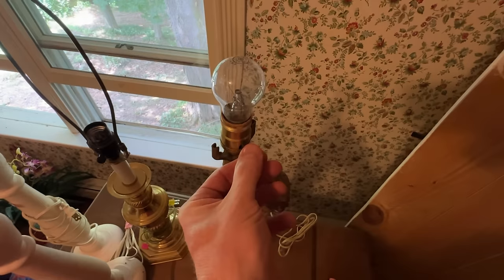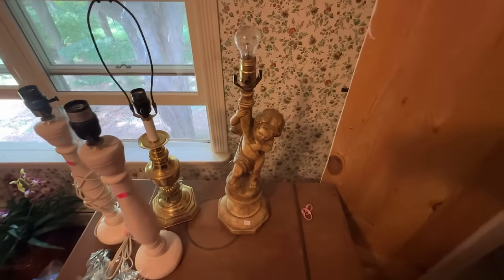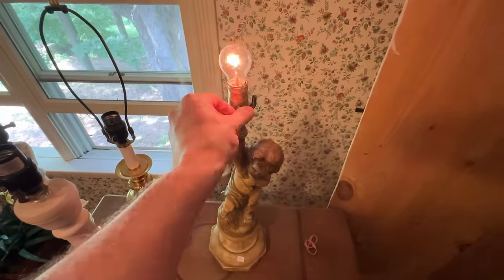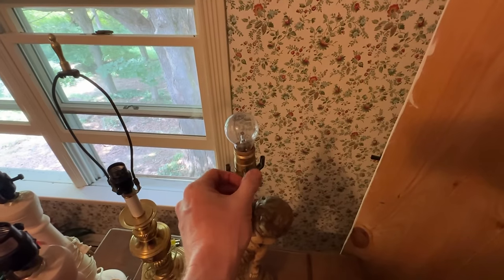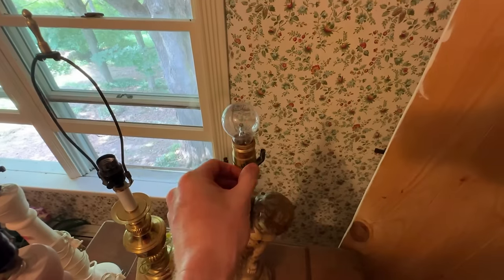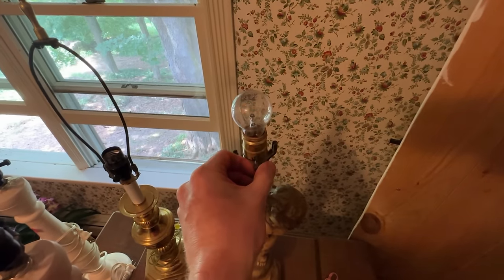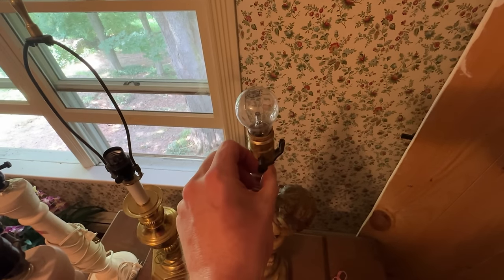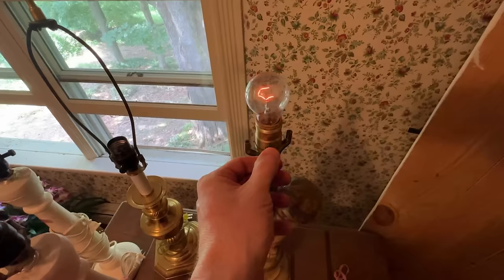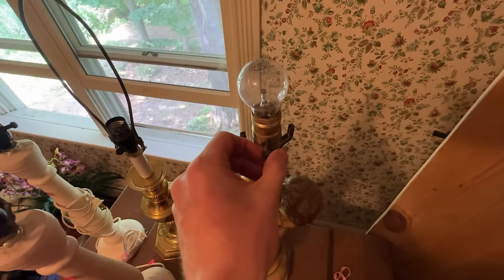That's weird. We could try the other one out and see. All right, here's the second one. Let's see. I wonder if it's the bulb. Let me get a different bulb. All right. I feel like I'm in a weird science episode. It might be the little clicky thing. It could be, but both of them have the same issue, which is weird. See, it almost went on.